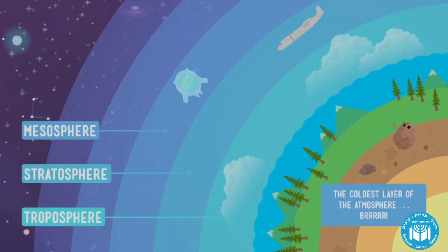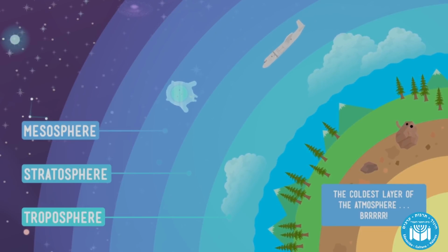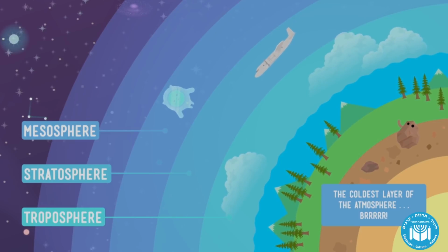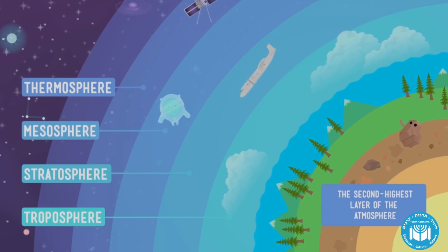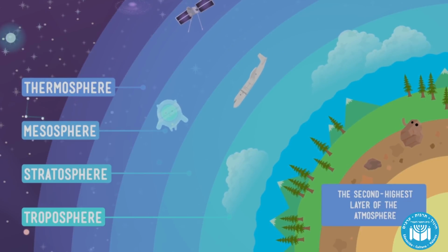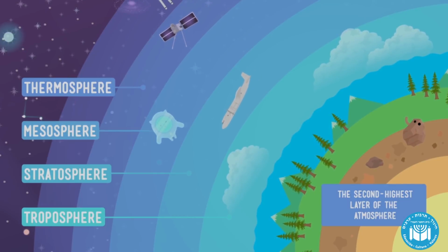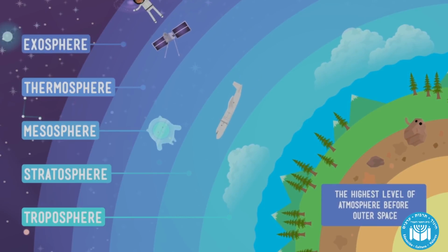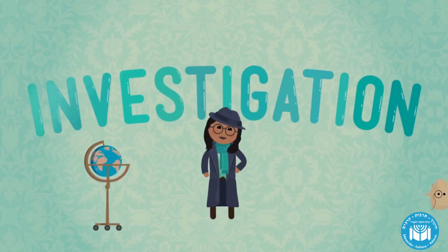There's almost no breathable air up there, and even less in the thermosphere above it, where you might bump into some satellites flying around the planet. The last layer of the atmosphere is the exosphere. That's the highest you can go and still be on Earth. Once you leave the exosphere, you're officially in space, baby. Now, these two spheres can be kind of hard to tell apart, so let's investigate. At the beach.